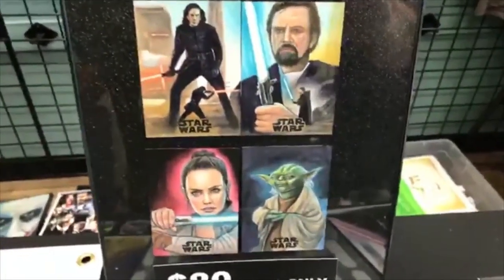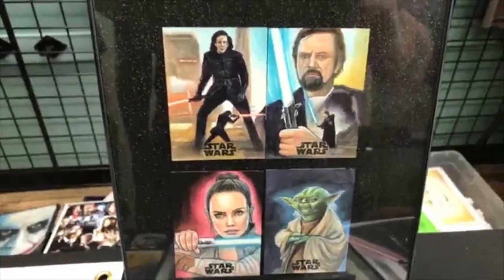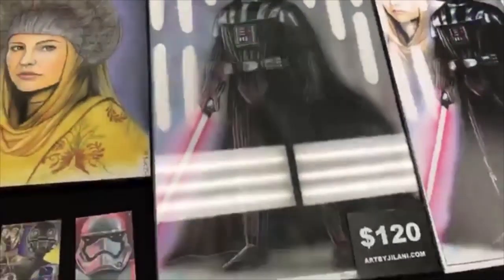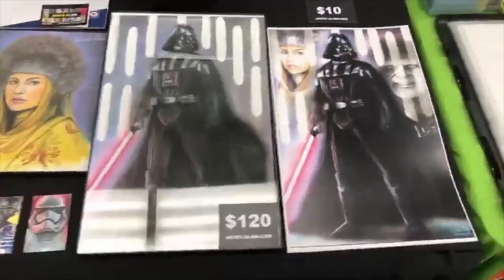Ooh, I love that Yoda. This dude is the real deal, guys. That is so cool. And you've got some other really neat pieces. I see one that I'm kind of excited about over here. You know I love Venom. Venom is so great.